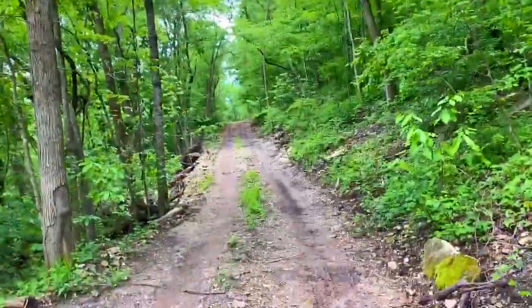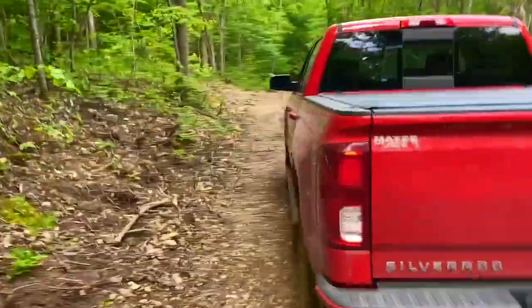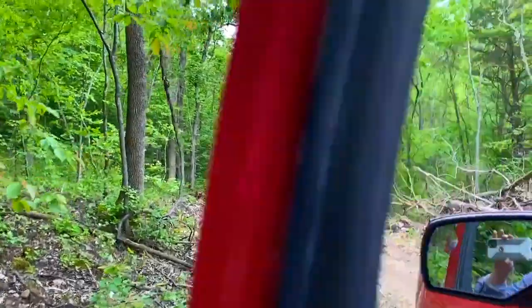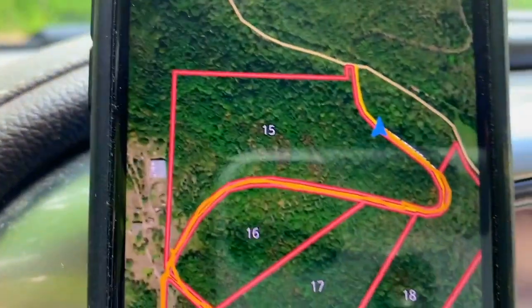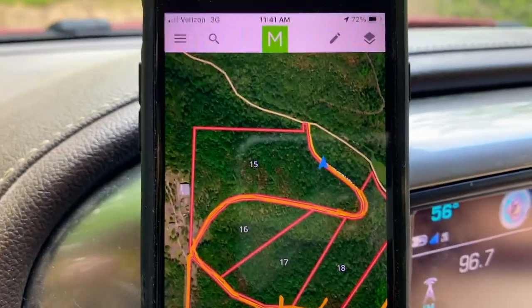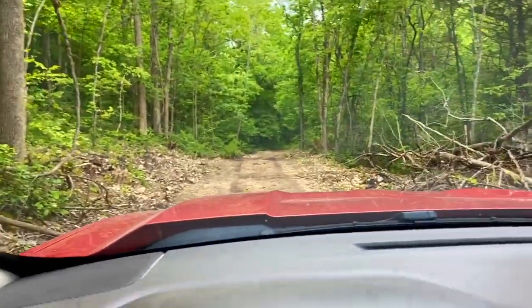Okay, so back to the road. That's how we discovered that little spring. We just saw it crossing the road. I'm going to try to hustle here before we run out of storage space again on the phone. Okay. We are on map right, toward the northeast side of Tract 15 on the old county road. Some property on the left, of course.